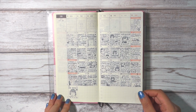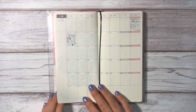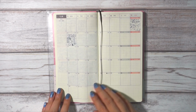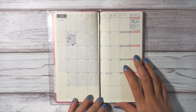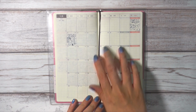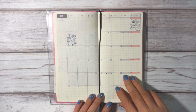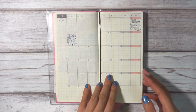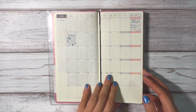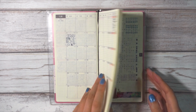For example, we're about to get to December, and you'll see that I have not done any except for the first two. It's actually the 14th right now, or the 15th? I'm not sure. So you can see I have quite a bit missing, but that's okay because I write down little notes every day in my dailies, which I'm going to show you in a minute, and that helps me remember what to draw, or remember things that happened that day so that I know what to draw.